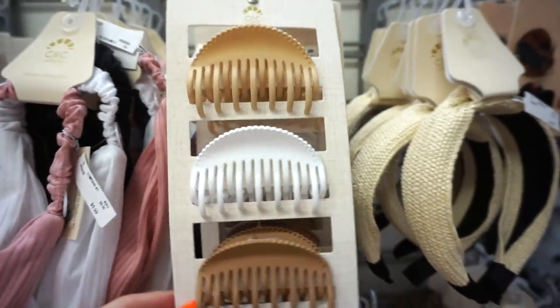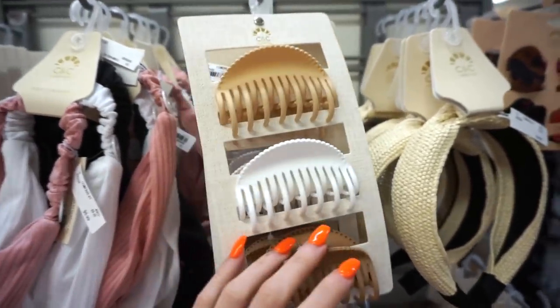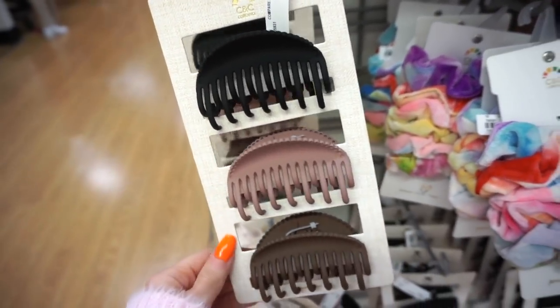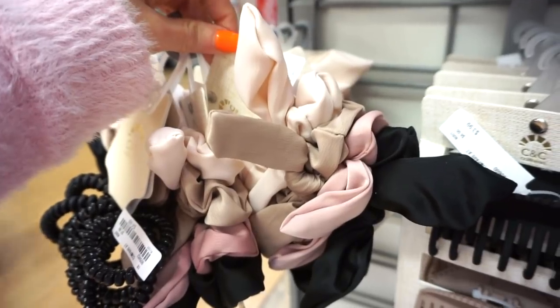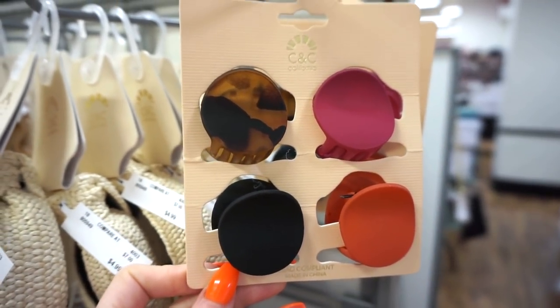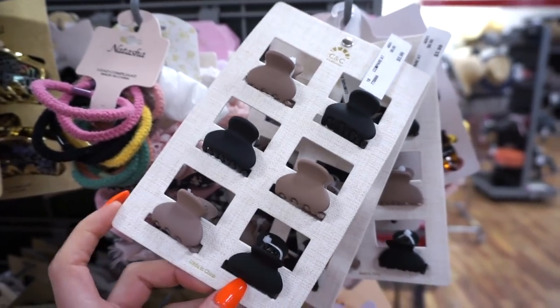By the way, these clips look amazing. I feel like they're gonna have a good grip on the hair. I love these neutral tones. And it's only $5.99 for three, pretty good price. They also have these colors as well. So black, mauve toned, and a brown. And I really love these cute bow scrunchies for $5.99. The C&C brand is pretty solid stuff. These are pretty cute as well for $4.99. I've never seen it. And then they also have these little baby clips for $5.99. I've never seen these either.